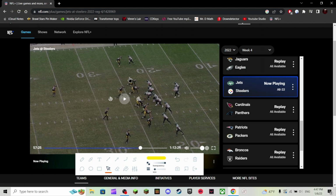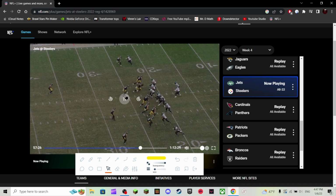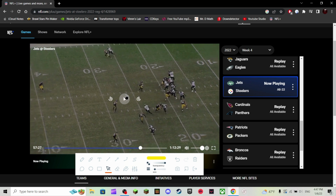So it's third down here. We got Elijah Moore, one-on-one press against a Steelers cornerback. We got Conklin in the slot, Garrett Wilson next to him, and then Corey Davis on the bottom of your screen. And then Breece Hall is the running back once again. Third down, Zach Wilson to throw.